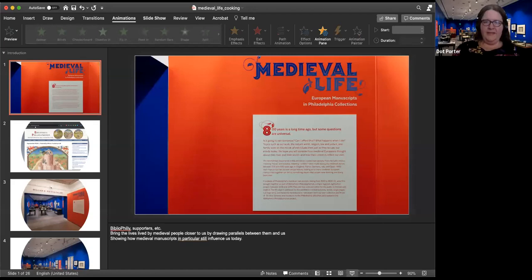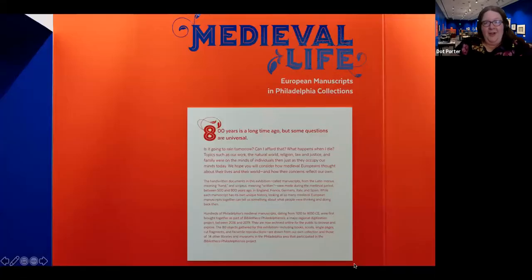Dot, could you tell us a little bit more about the exhibit? Yes, I will. And I have a couple of slides that I will share with you here. So the exhibition is actually installed in the gallery at the Free Library. You can see I'm not actually in the gallery, but I have it as my background here. It's a gorgeous exhibition. It's unclear if it will ever open before it has to close, and all of the manuscripts go back to their libraries. But I've been to see it and it's gorgeous. The folks at the Free Library did a really wonderful job with the design.